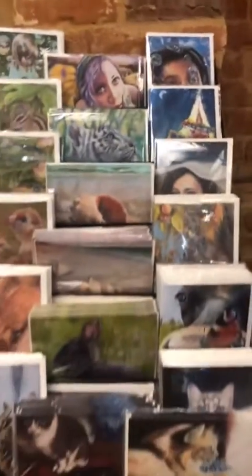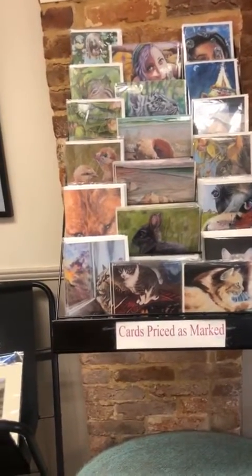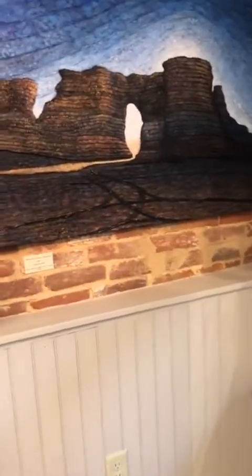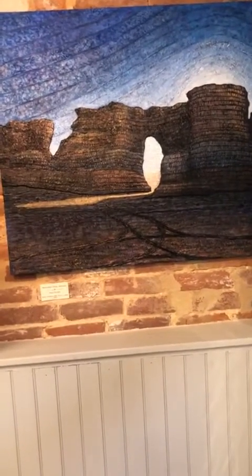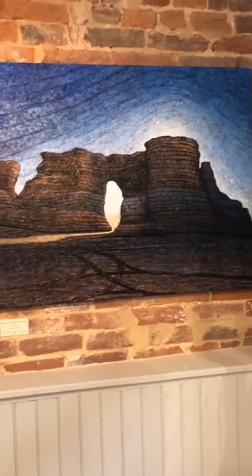And here we have quite a few beautiful cards. These are all cards by Lise, and they're prints off of her colored pencil or watercolor pieces. And of course we have other prints by some of the other members. And here we have another one by Doug Mullen. It's titled Monument Rocks in Arkansas, and it is wood, modeling paste, acrylic on panel. It's $950.